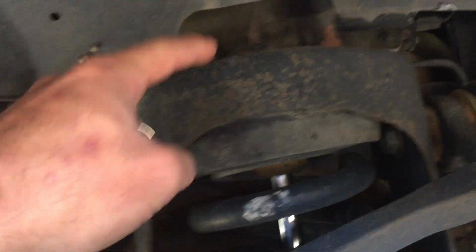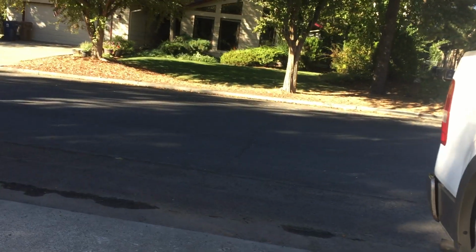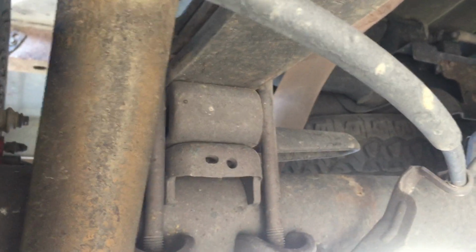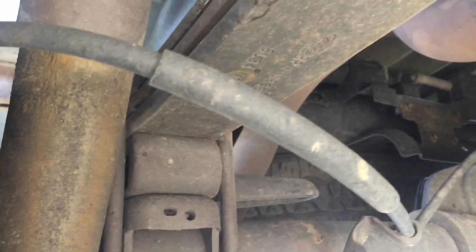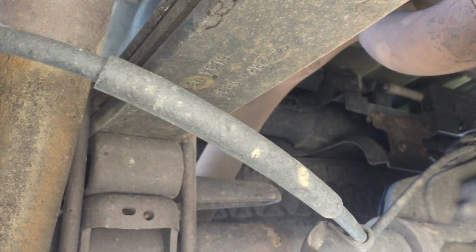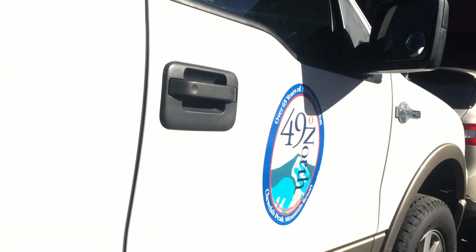It does have the leveling kit in the front and a block in the rear, actually. I'll show you guys the block in the rear. You can see right underneath the spring package, there's the block where that goes under. So I don't consider that lifted. It's more leveled in my own opinion, but oh well.